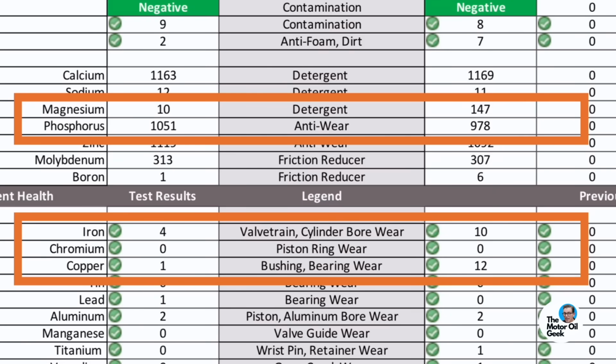Now look at the second sample, the one in the far left-hand column, and you can see the iron went from 10 parts per million down to 4. Copper went from 12 down to 1. Why did that happen? It's because after that second drain and fill, all the residual oil from the factory oil had been flushed through. Gone was the original oil. Now the DI-20 has been able to establish itself, and you can see what's happened.